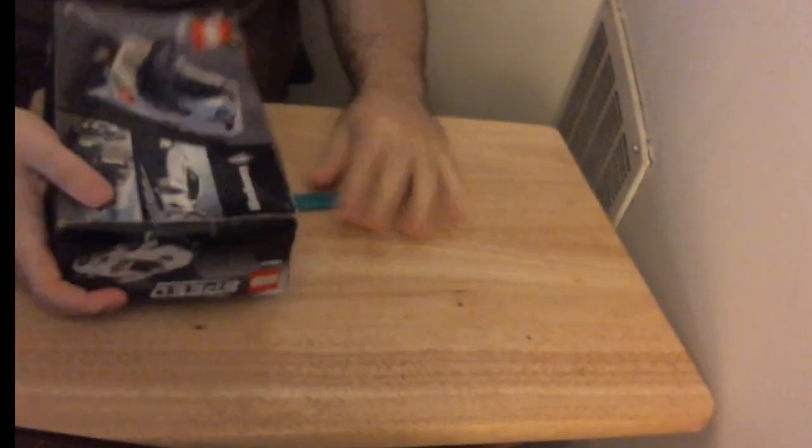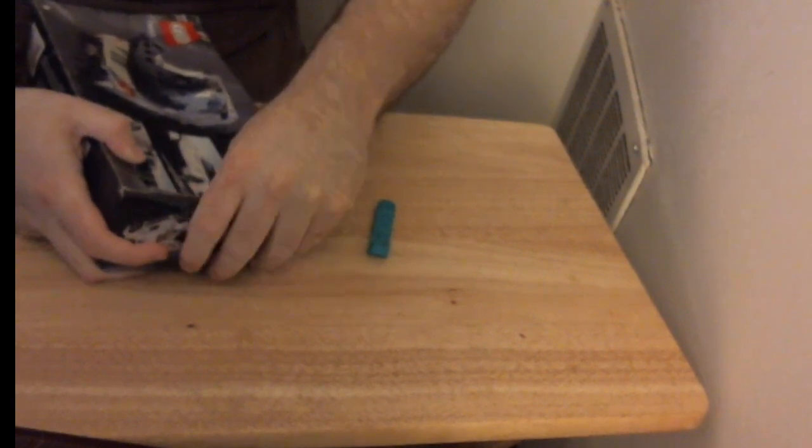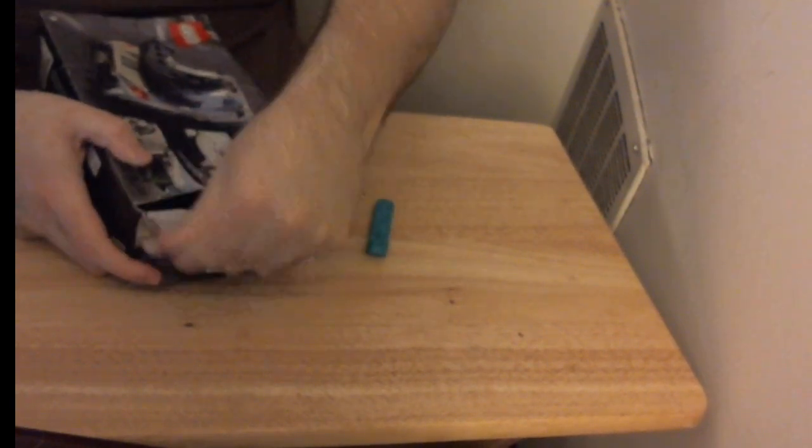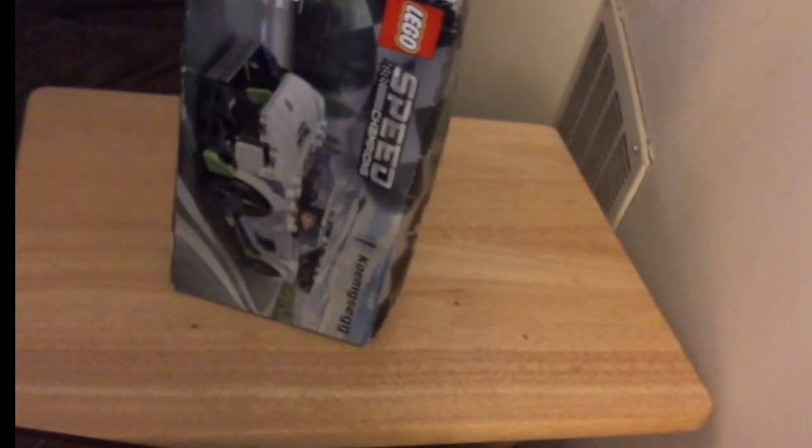So this box is really beat up, so I'm not even sure if I'll be able to push the tab. I won't be able to get them in. Oh, there we go. Opened right up. So we're breaking the seal right now. And the sticker sheet was sitting at the top. That's a lot more stickers than I anticipated, this being a mostly plain colored car.